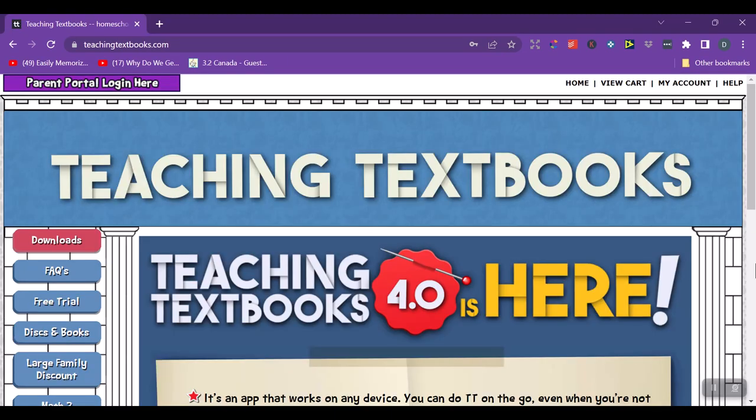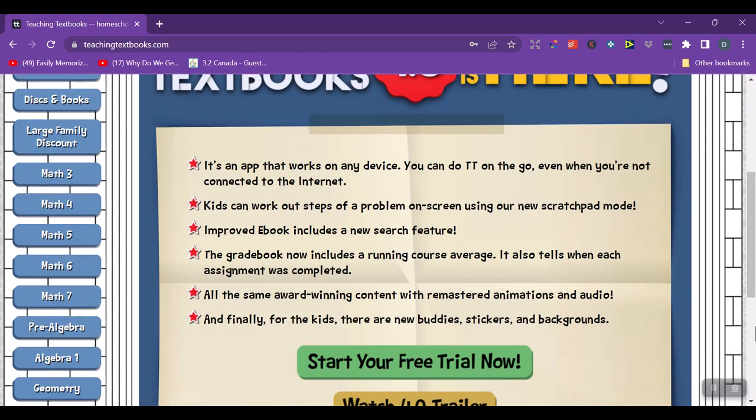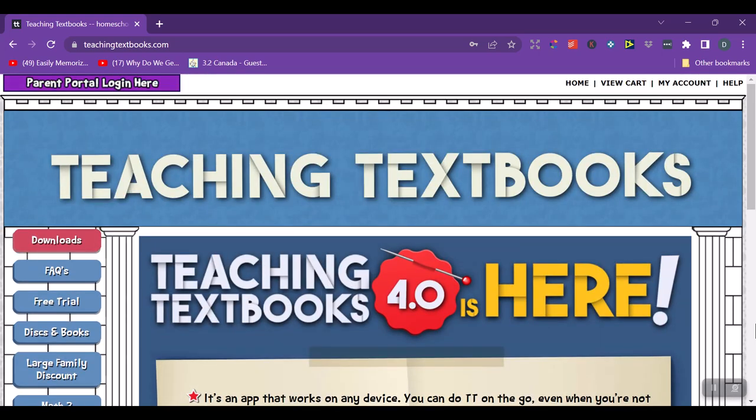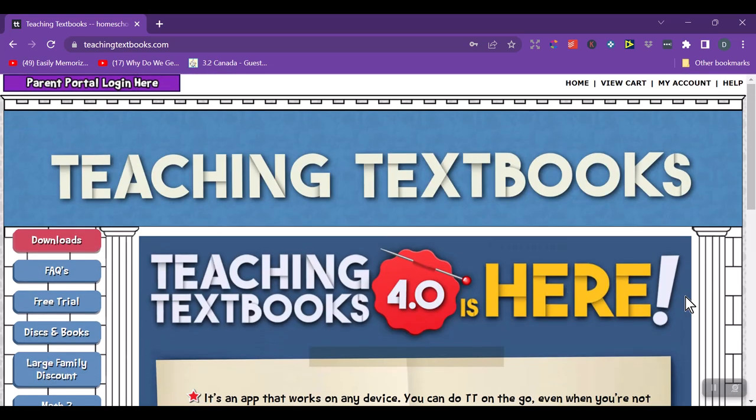Something that I forgot to mention, and I'm including now that I'm editing, is that you can have 15 lessons of any level for free, and you don't have to include a credit card number or anything like that. So if you want to try out Teaching Textbooks, you can choose any of the levels and do the first 15 lessons for free. So that could be almost a month of free lessons, depending on how often you do math. I will say that the beginning of the course is always review. So I wouldn't say that if it's really, really easy for your child that it's too easy based on that.